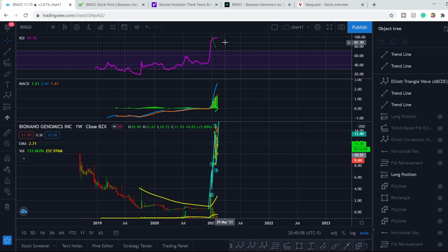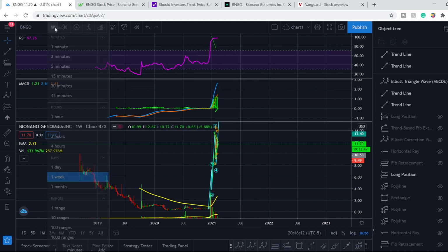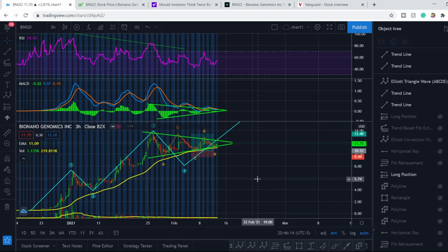So we are extremely overbought. We have more than 97, as you can see, 97 points. And this means it is the worst point to invest in this company. It is only for swing trading. So, and now let me show you my setup.